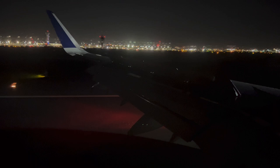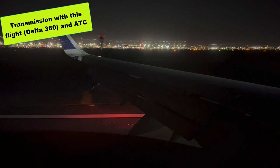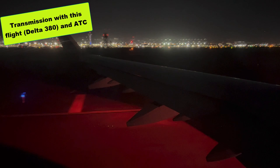Delta 380, taxi via Foxtrot, cross runway 4 left, and then taxi left Alpha, call me for now. Taxi via Foxtrot, we'll cross 4 left, left Alpha, stay with you for now, Delta 380.